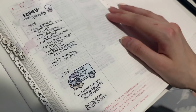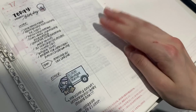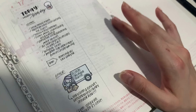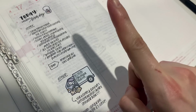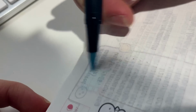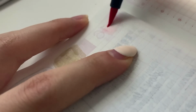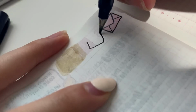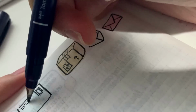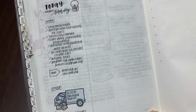This is what we are currently working with. I don't really have a theme in mind. Maybe since we are shipping the subscriptions, I will make it a Happy Meal theme. Okay, this is what we're gonna work with.